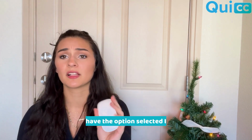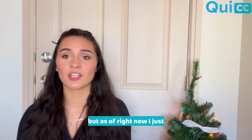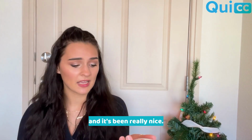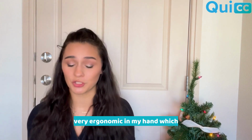If you don't have the option selected, I don't know how you do it. I haven't figured it out yet. I probably could look that up, but as of right now, I just went in and changed those settings, and it's been really nice. I really like this mouse. I like the sleek design. It's very ergonomic in my hand, which is really nice.